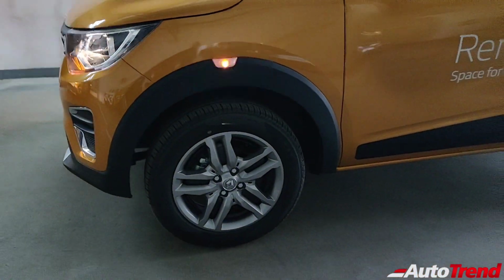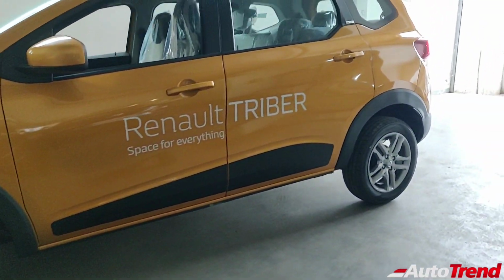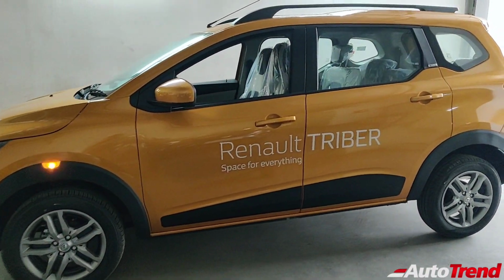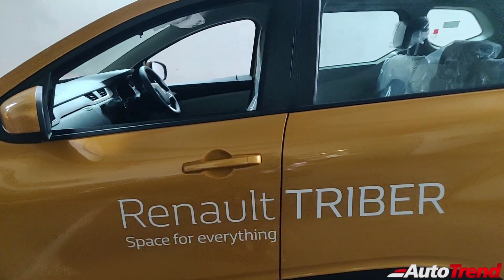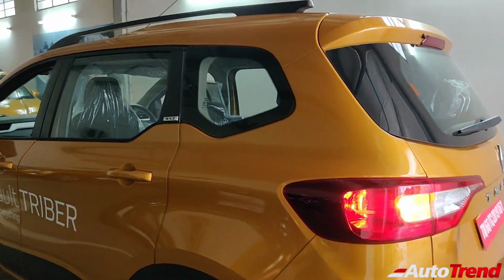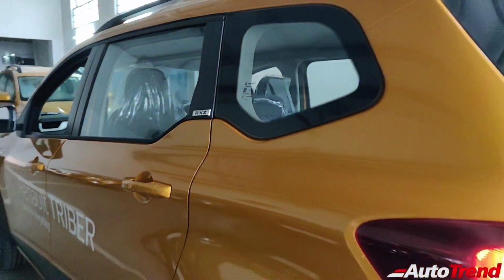Moving on towards the sides, you can also see the very good looking 15-inch alloy lookalike steel wheels. In fact, these wheels really complement the design of the Renault Triber very well, and at first glance you will easily believe them to be alloy wheels. The Renault Triber also receives these smart looking roof rails which are standard from the RXT variant, and all the variants of the Renault Triber get this badging on the C-pillar.